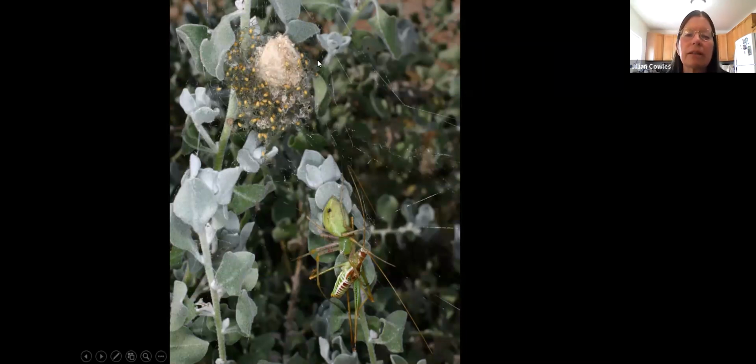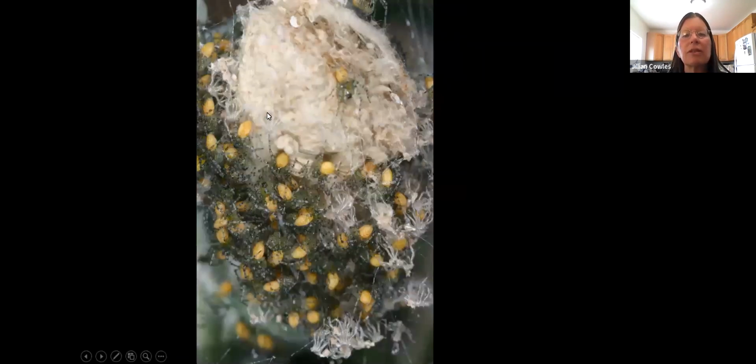Here's a Greenlynx spider mother who has captured a katydid, and she's hanging out near her egg sac. That egg sac has successfully hatched out some baby Greenlynx spiders. They hang around on the outside of this egg sac for several days. They undergo a molt. You can see the exuvia from the little molts. And then they eventually balloon away to start their life.